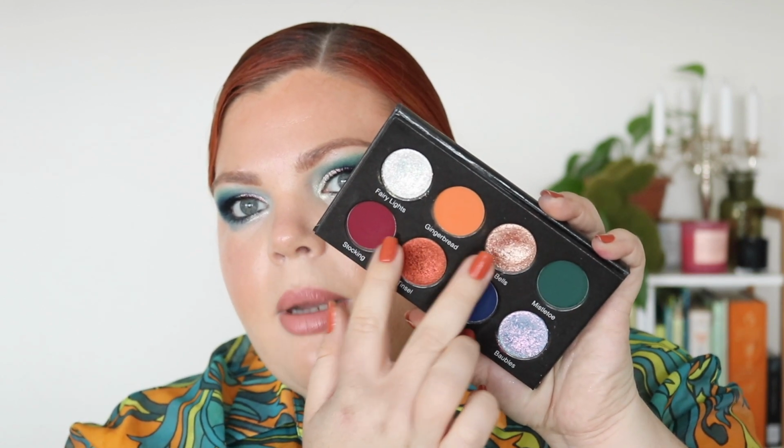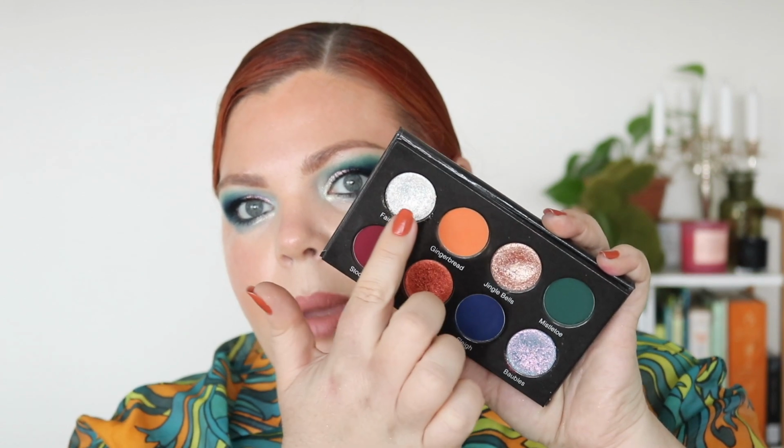I think I'm going to do something with those two. Maybe that, I'm not too sure exactly, but I really like the looks of how these two would go together in more of a wearable look. Yeah, I'm feeling that. And Mistletoe is just such a beautiful color.